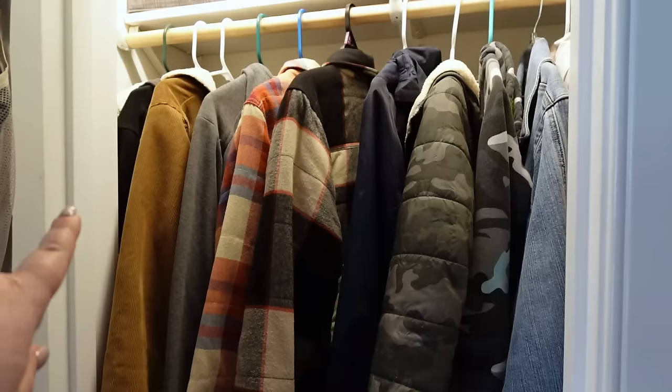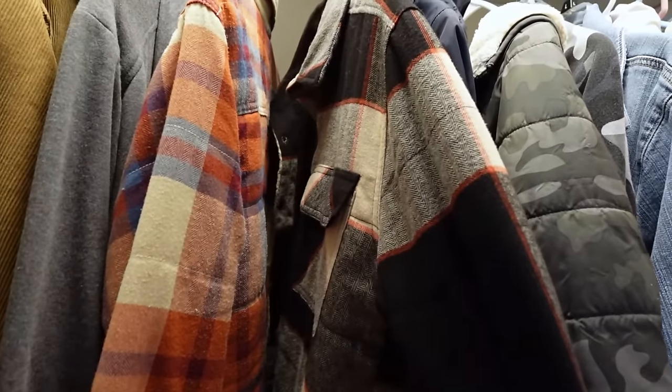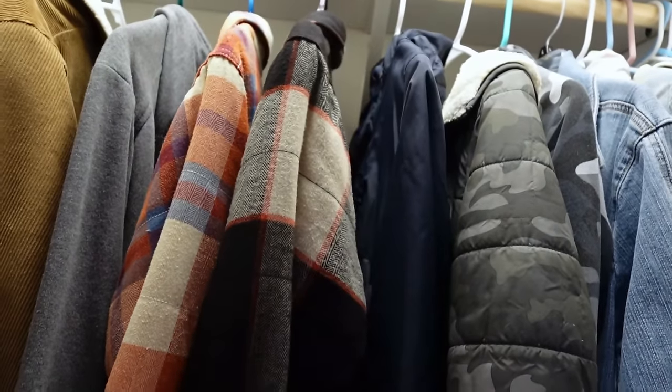And I just put all of Danny and Aiden's jackets over here. These are jackets from Walmart, by the way, that I love. Danny got this one like 2 or 3 years ago. This one he just recently got this year, and I'm obsessed.